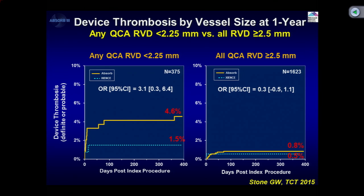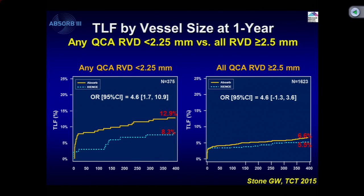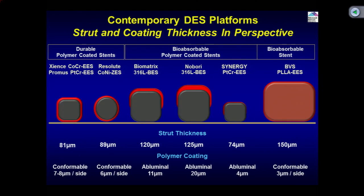Right. And this is a very important take-home message: in a smaller vessel of less than 2.5, this device should not be used, because you have a very good metal DES, so there is no reason for you to use it. So it's only the device for vessels more than 2.5 millimeters. Exactly, very clear. Both scaffold thrombosis as well as target lesion failure are all related to the small vessels, and that translated into the overall outcome, because this made up about 25-30% of the total patient population.